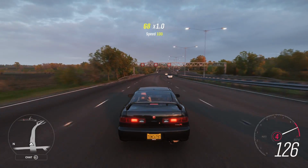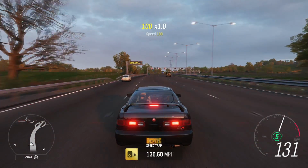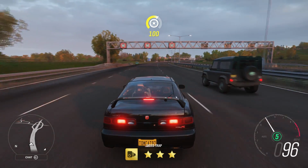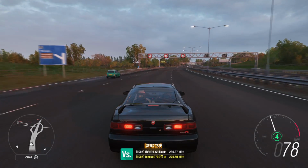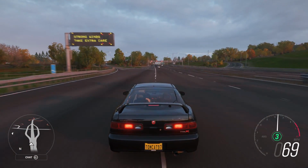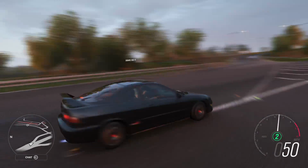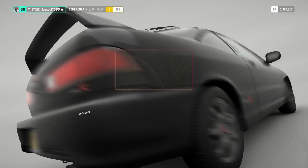Honestly, it's putting on a really good show so far for being stock. Jeez. All right, 130.6 as opposed to 166.8. So this thing did 130 stock. Now we have to go and try to take down that 166.8 set by the NSX, which I guarantee you this thing can do. I guarantee you it can do it.